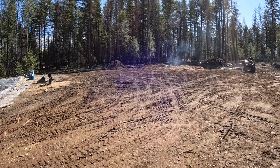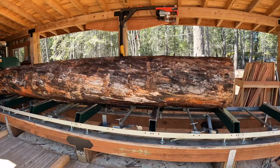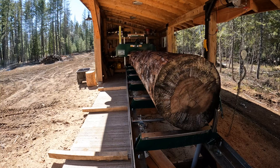And look what I have on the mill. Big old sucker, another Ponderosa pine, 16 footer. And expect to get some good blue out of that. I can tell that it has a twist. I don't know if you can see that twist there. It's kind of a gradual, but it definitely has a twist to it. So the one bite material will be good to cut out of this.